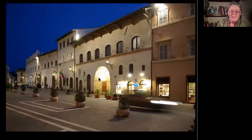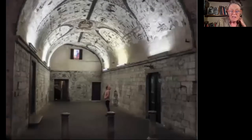And here you can see the frescoed vault at night. You don't see much of the fresco, but this is quite a lovely photo of the main square of Assisi, Palazzo Comunale, 14th to 15th century. All these buildings are part of the municipality, of the municipal buildings of Assisi. And someone observing the frescoes at night.